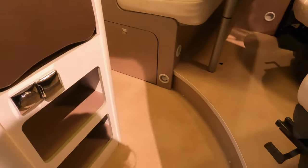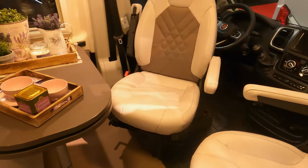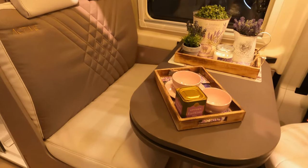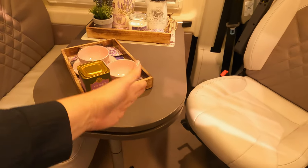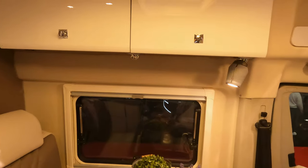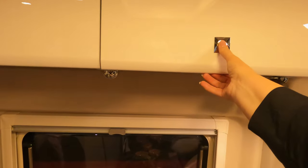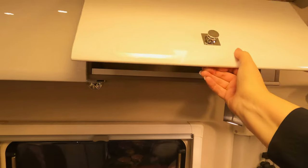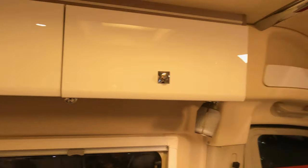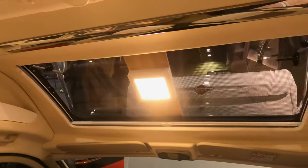So let's have a look. So obviously there's a step up into the area. Seats look really comfortable. Nice little table that looks like it spins out, and I think it comes out so that the front seats can use it. You've got the movable lights like they have in the bigger vans. You've got a little storage area at the front there. Nice big skylight over the driver's cab.